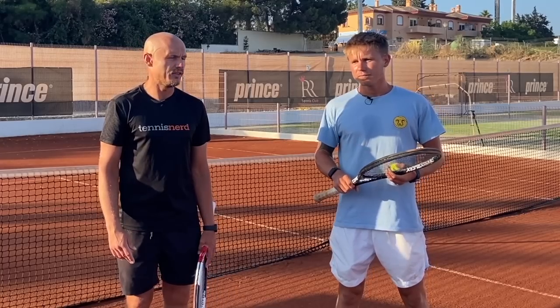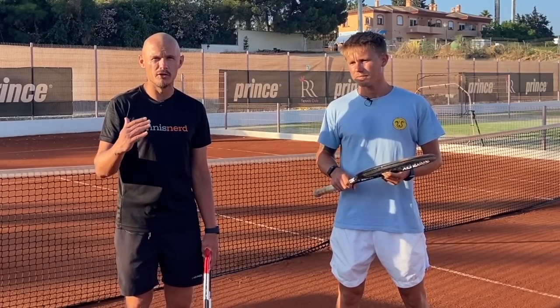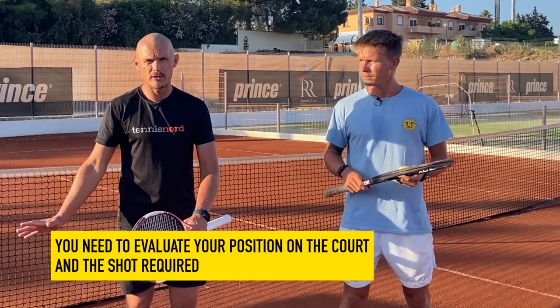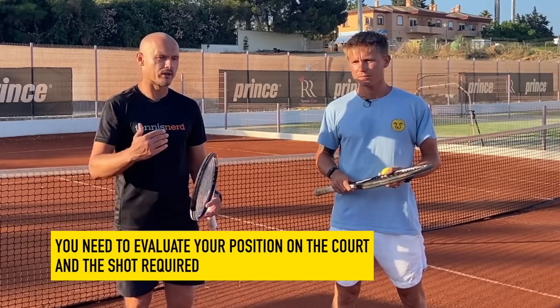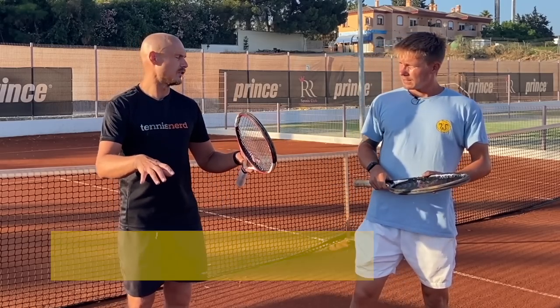So I think it's important to evaluate the right shot and to have good thinking around the risk and reward. Is this a position where I can actually hit a winner, or do I need to hit a rally ball, or do I need to hit a defensive shot, or should I get an aggressive shot? And you were talking about different kinds of zones on the tennis court before, right?